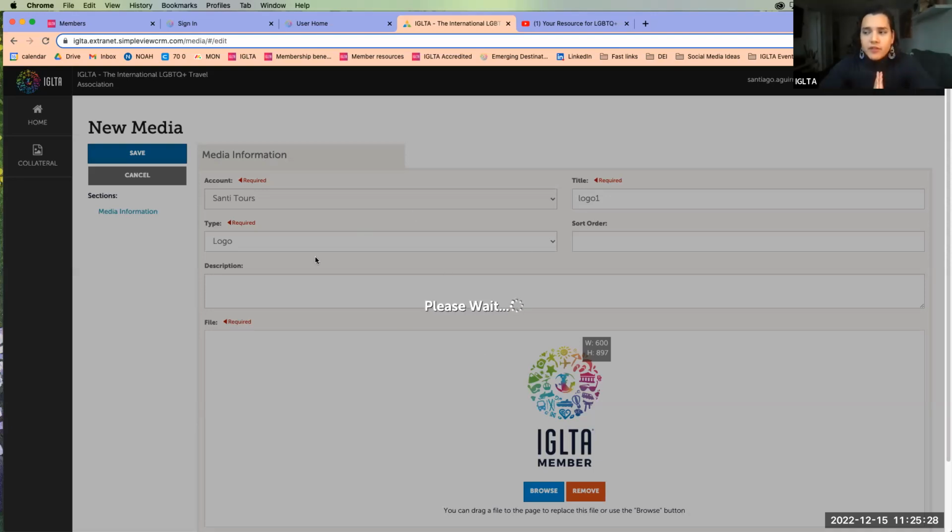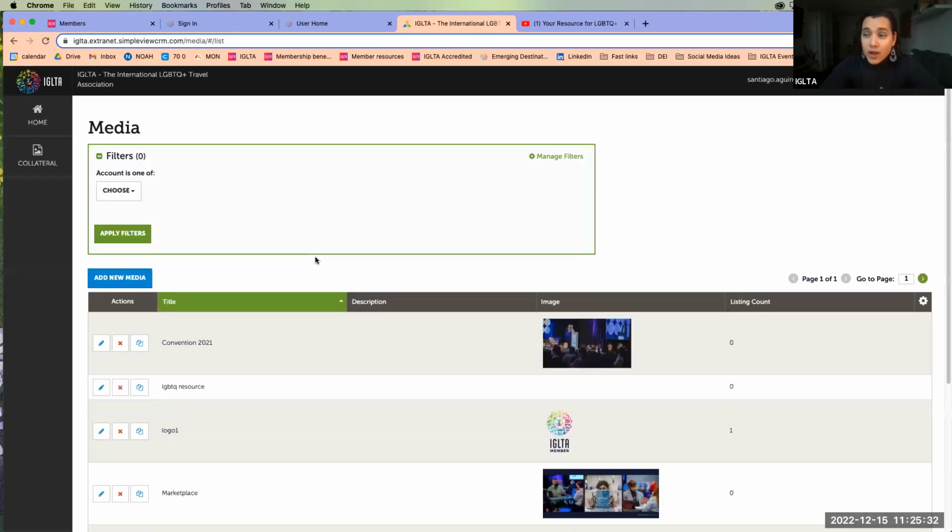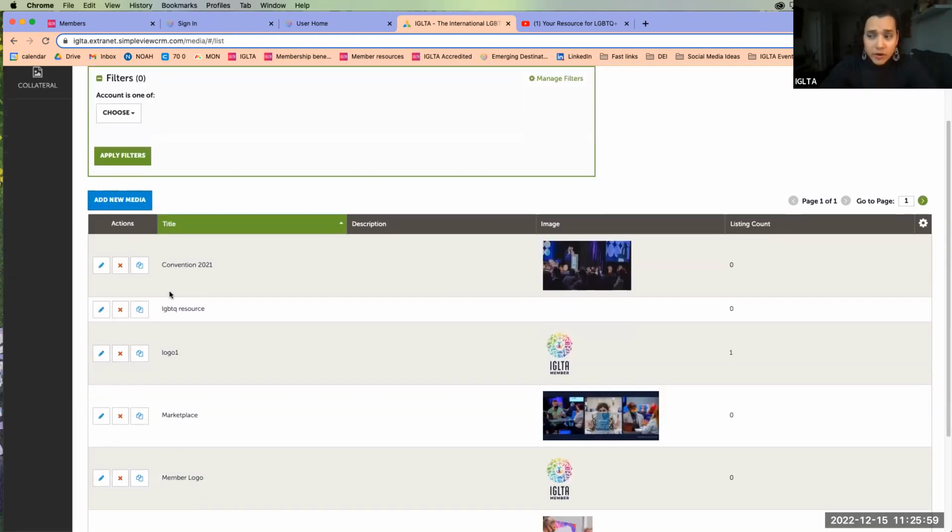You have to make sure that you do upload the logo and you select logo on the media file, or the media type, because if you don't identify the logo file as a logo media type, it's going to upload it like a regular image. And that means it's not going to show where the listings should typically display logos, but it's going to show your logo with the rest of your images. And that's not where we want to have our logo on our listing, right?